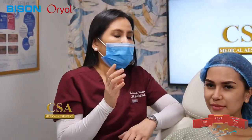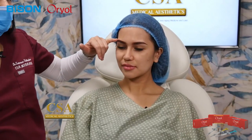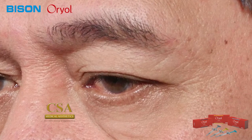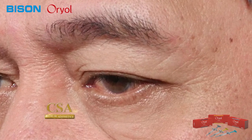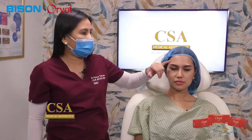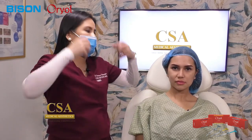And another thing, once you have that volume loss in the temple, the tail of the eyebrow as well as the corner of the eye or the upper eyelid will begin to sag, or they will fall down because of that lack of volume here. So there's no tissue support, nothing lifting your upper eyelid. Makes sense, Ma'am Kim? Yes. Right? So that's the thing that we're gonna work on for Kim right now.